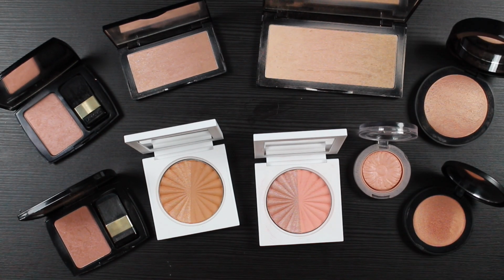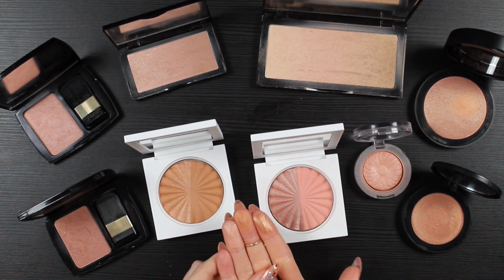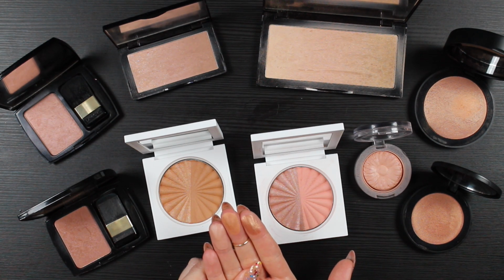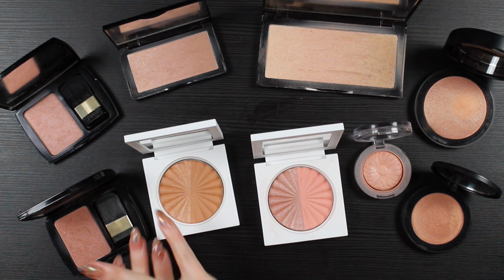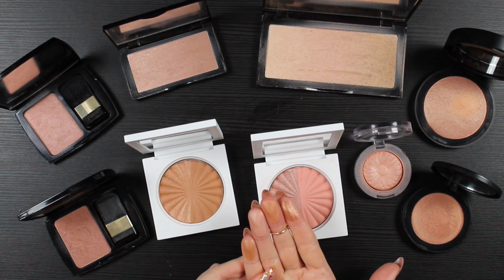You might say that I have a type. They're all different to me, okay? They're all different. They look really different. They're so pretty. This is making me, you guys, it just felt like a tingle in my loins for powder blush and bronzer. I haven't felt that in a long time, but I'm looking at this and I'm like, I want to put powders on my cheeks.